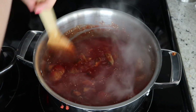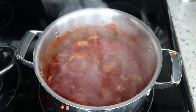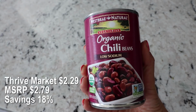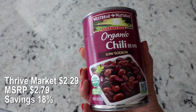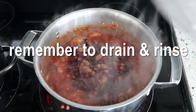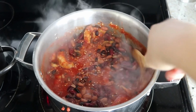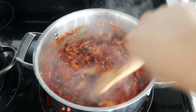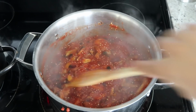But before that, I totally forgot to mention we're gonna add some chili beans. Yes, beans are important, very important to chili. So I have these canned chili beans from Thrive Market, really convenient, a big mixture of beans. I'm actually adding 2 of those cans. And we're going to mix this up, bring this mixture to a nice boil, and then I'm going to turn it down into a simmer, cover it up, and let it cook while we do everything else.